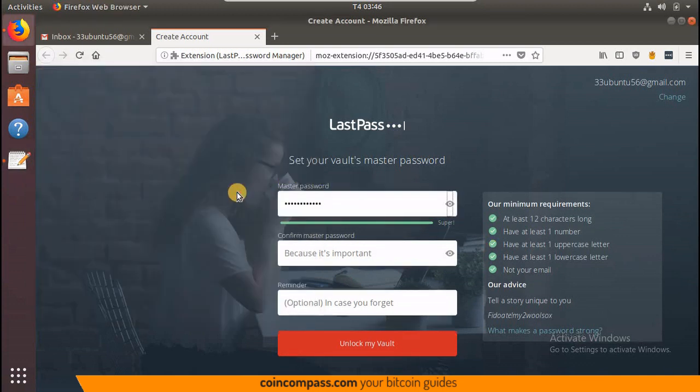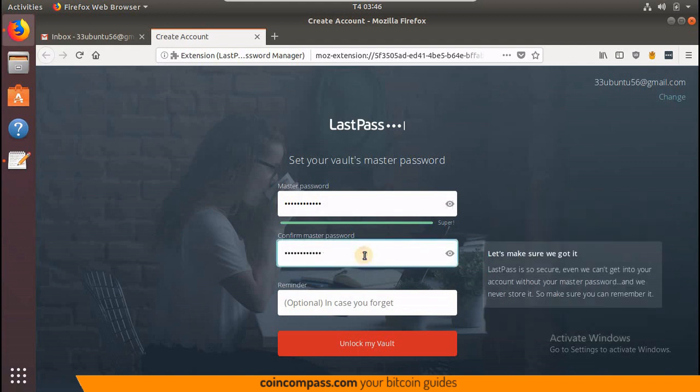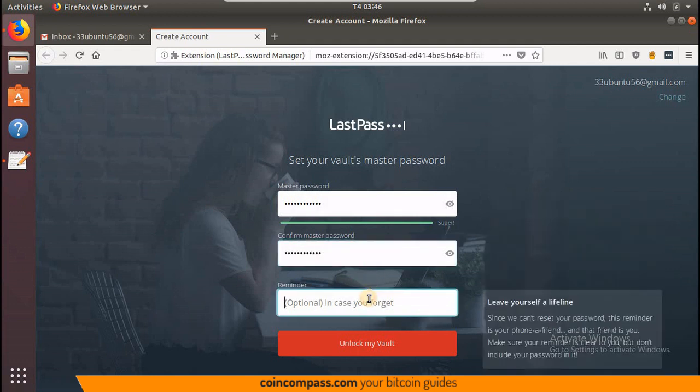So put in your master password, confirm it. Now you can put a hint in if you want. I think that kind of defeats the purpose. It's kind of like Windows that asks you for a login hint. Up to you. If you put a random hint, it probably won't help you too much anyway because you've got combinations of letters, numbers, and passphrases anyway. So anyway, up to you.